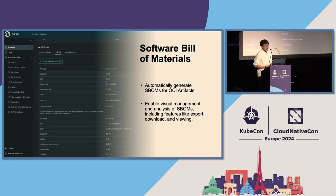Let's delve into the SBOM support. Ensuring the safety of your artifacts is our utmost priority, and SBOM support is a crucial area, right? So we are aiming to utilize the changes in the distribution spec and pluggable scanner spec to bring SBOM support to Harbor.